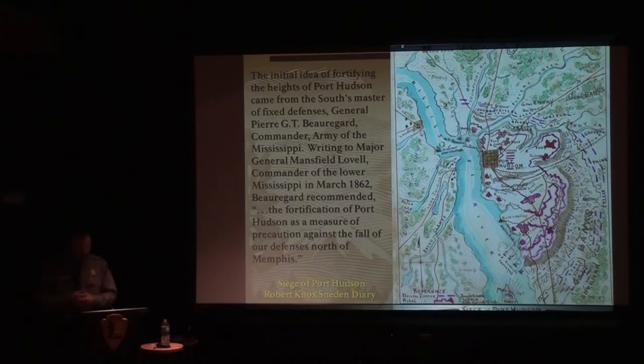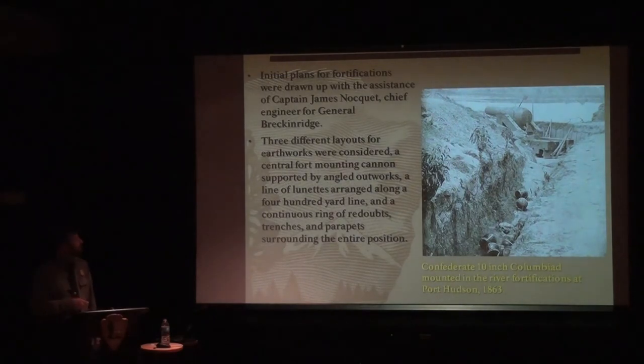General Pierre Gustave Toutant Beauregard, who was the commander of the Army of Mississippi, wrote to a Major Mansfield Lovell, commander of the Lower Mississippi, in March of 1862. Beauregard recommended the fortification of Port Hudson as a measure of precaution against the fall of our defenses north of Memphis. This drawing is from the diary of Robert Knox Snead, a Union soldier. But it does give a good point of reference as to where the fortifications would have been located. We'll have a better diagram here in just a minute.